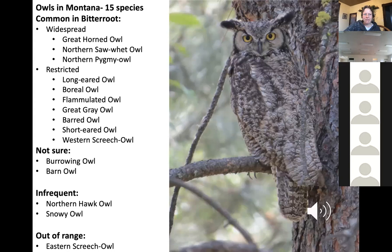Okay, so some of you might know this, but we have 15 species of owls in Montana. And I grouped the ones that are in the Bitterroot as pretty widespread and common. Things like this great horned owl is probably the one most people are familiar with. And here, I'm just gonna play the hoot. They're really active right now. It's the peak of their breeding season. Okay, so we have a pair duetting there with a male being lower and the female higher. If you have pets at home, they might be on the alert right now.